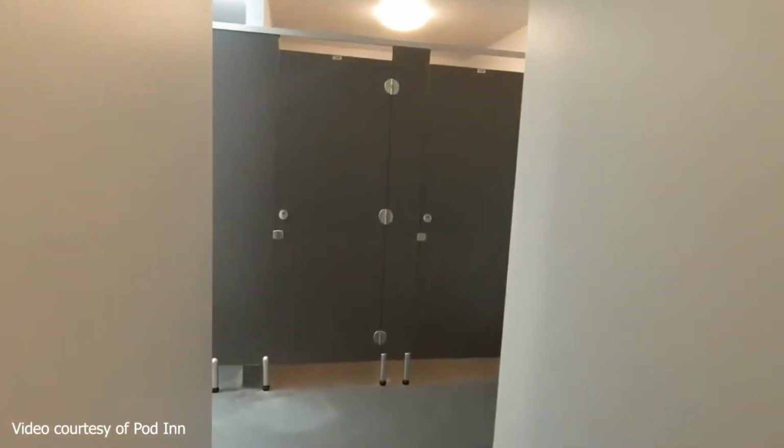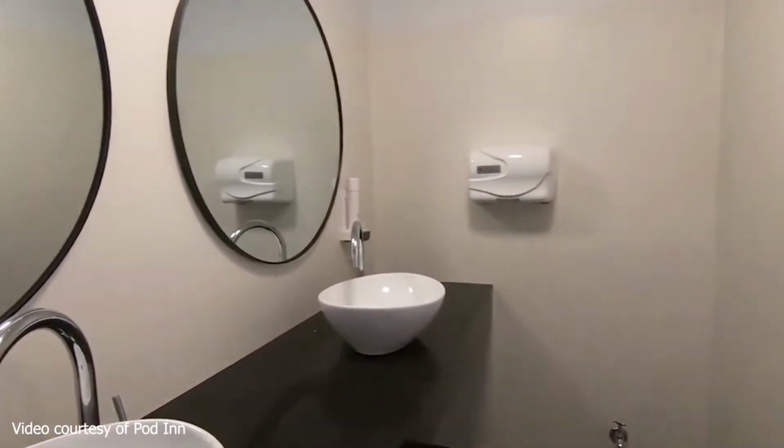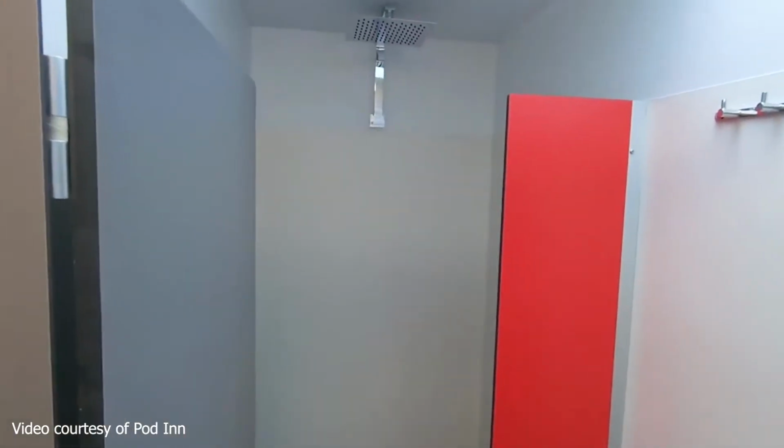All right, guys, so here we are taking a look at the amenities and the bathrooms. And of course, these are all very clean and well maintained as well.